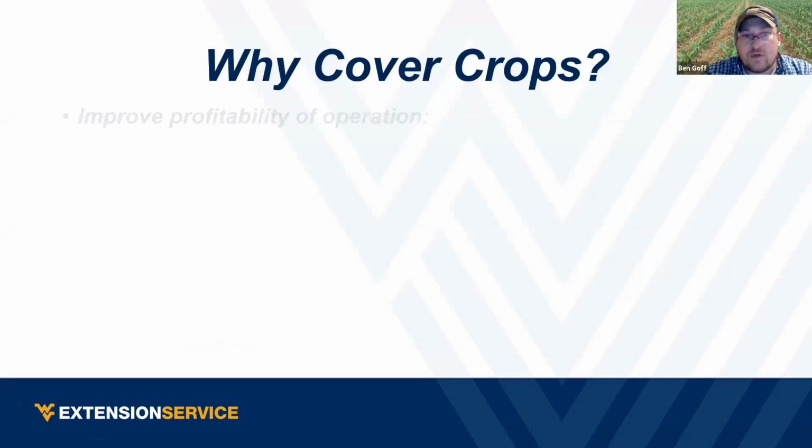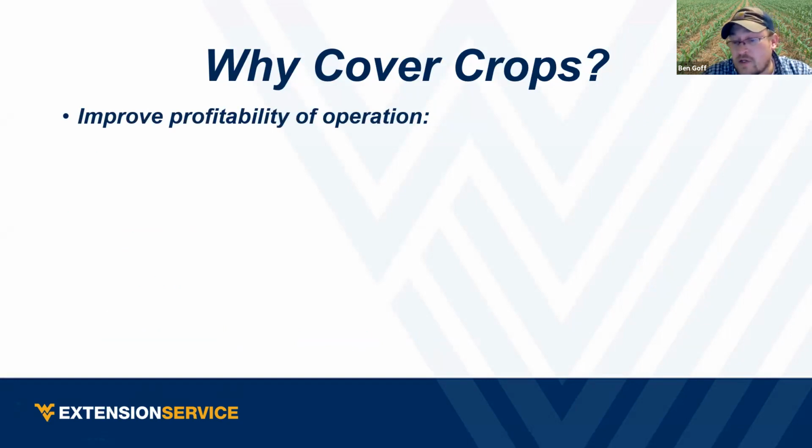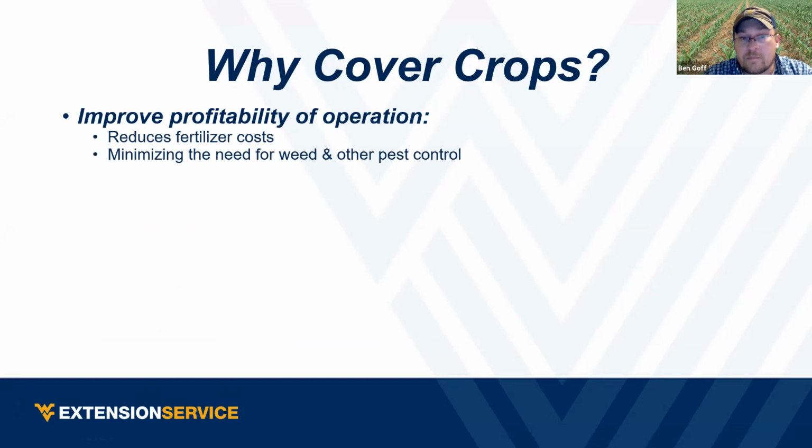So why cover crops? Basically all the benefits we break down to two different things. One, they're going to improve profitability of the operation in a lot of different ways. One, will reduce fertilizer cost, and we'll talk a little bit about that. At the same time, they can minimize weed and other pests, depending on how you're terminating that crop or ending it. Sometimes you get really good weed control just from the suppression and leaving that mulch on the top of the surface. Can help, especially in large scale settings, help keep the weeds out.